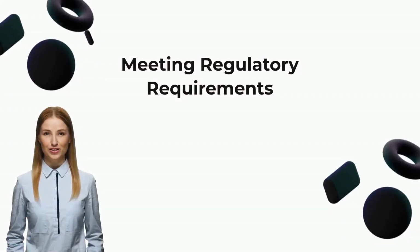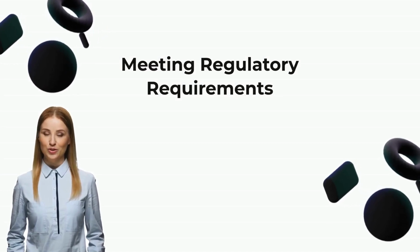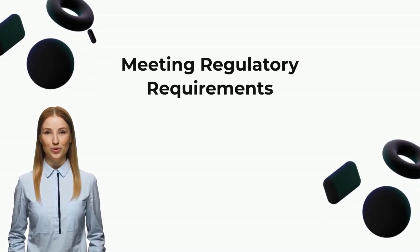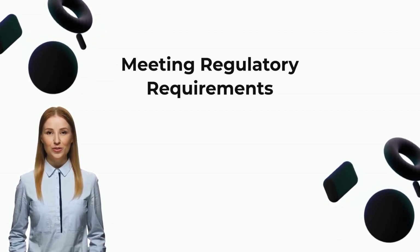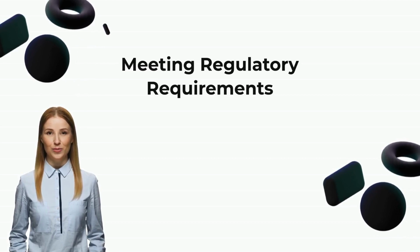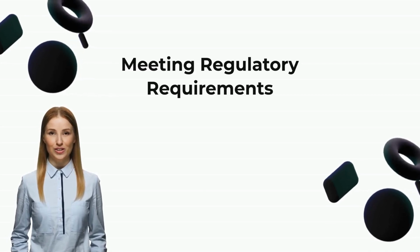Regulatory bodies, such as the Food and Drug Administration, FDA, in the United States, enforce stringent guidelines to ensure product safety and quality in industries like pharmaceuticals, medical devices, and food processing. A GMP-validated QMS for manufacturing demonstrates a manufacturer's commitment to adhering to these regulations. It enables manufacturers to implement processes, procedures, and controls that meet regulatory requirements, reducing the risk of non-compliance and associated penalties.